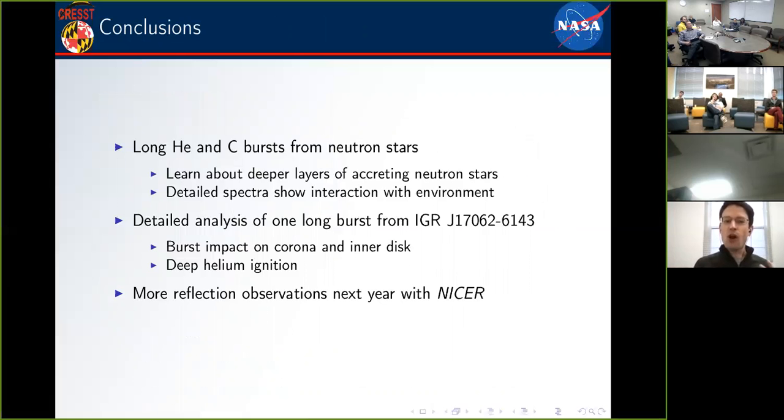So we discussed these long X-ray bursts from either thick piles of helium or thick piles of carbon that are interesting because they probe the thermal properties somewhat deeper in the neutron star envelope, close to the crust, but also because they allow us to collect more photons such that we can look at the interaction of a burst on its environment. And that's nice if you want to study accretion. It's also nice when you want to make sure that what you're comparing, for instance, to models of nuclear burning, is purely the burst and is not some effect of the surroundings.